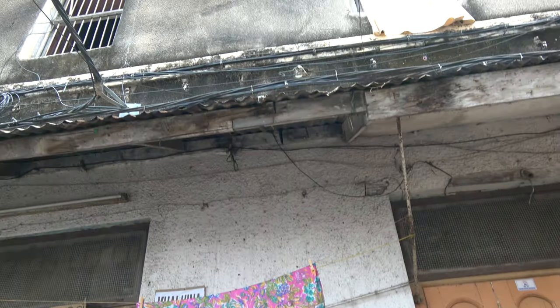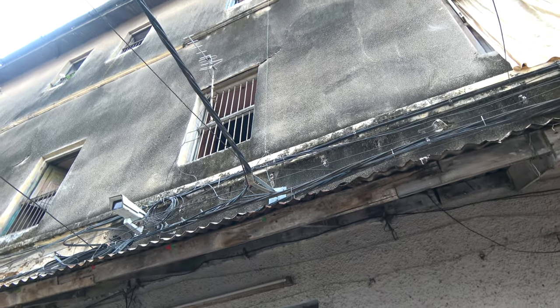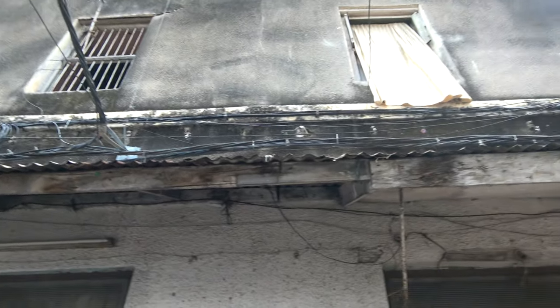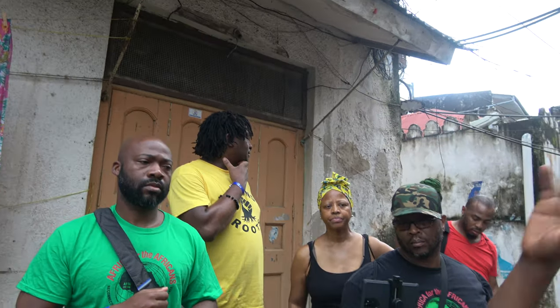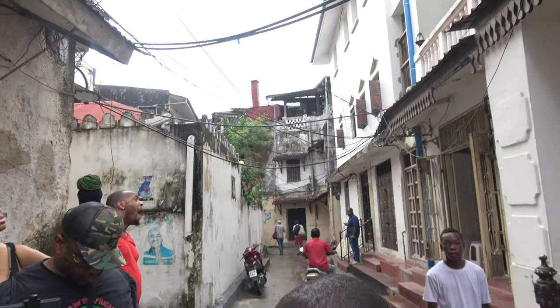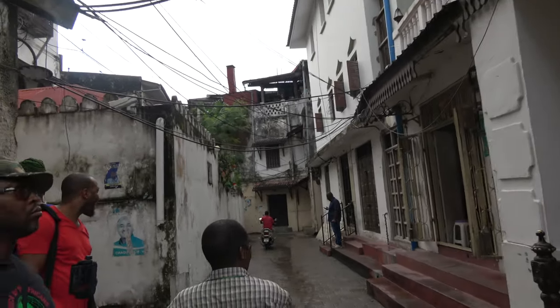Okay? And look at the wiring system. We can see the wires on top of us. Most of them are for cable TV, electricity and landline telephones. We keep them outside of the buildings to make it easy for locals to make changes or fix them at any time, compared to making it underground. That's how they are seen, on top of the buildings.